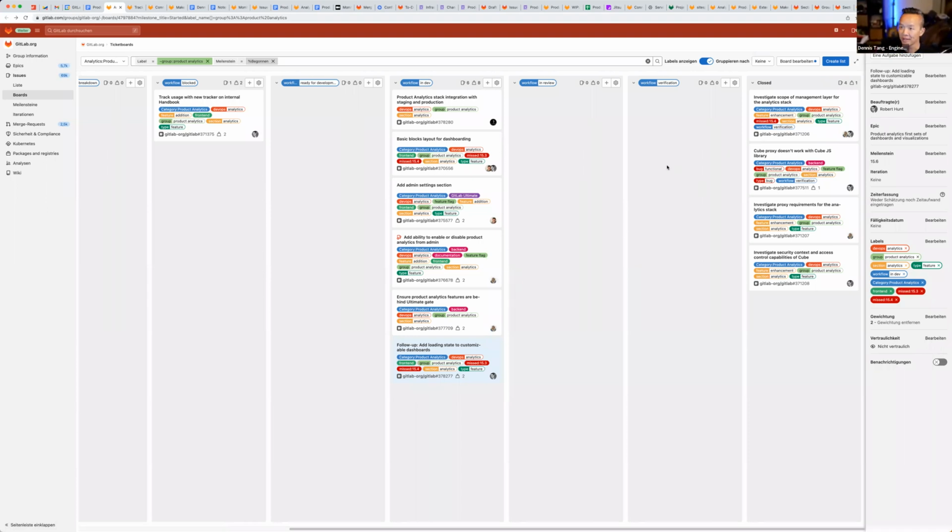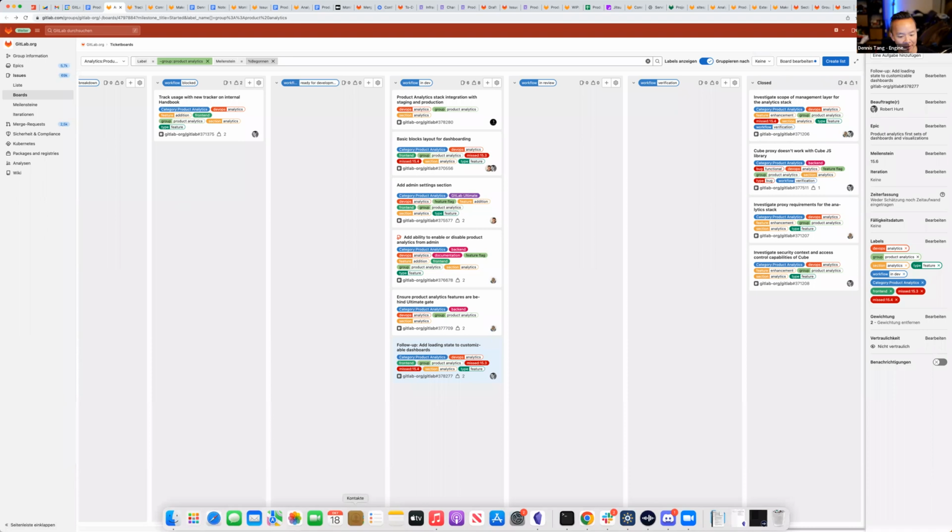Very good. We've got a couple of items as well. Close, investing in scope of management layer for the analytics stack. Kube proxy doesn't work with Kube.js library. A lot of investigation that we were able to close out. So a lot of good work there. I think that would cover it for the boardwalk.